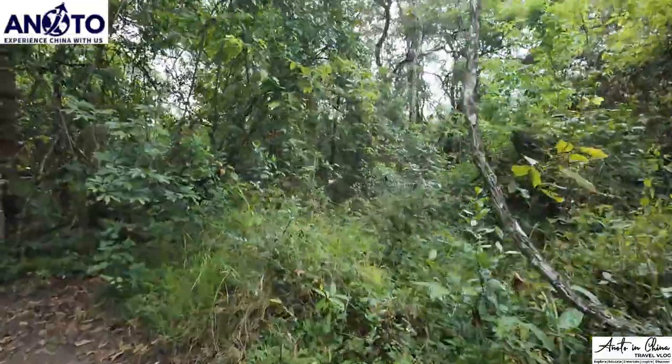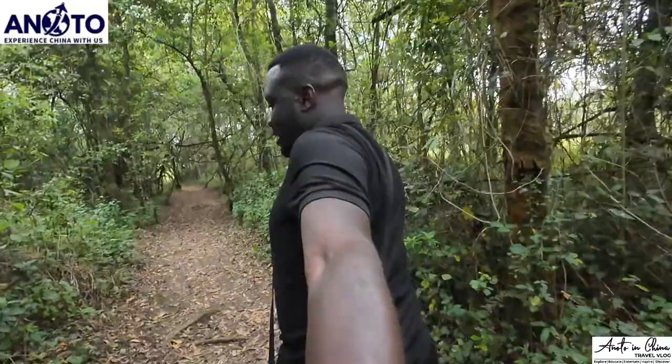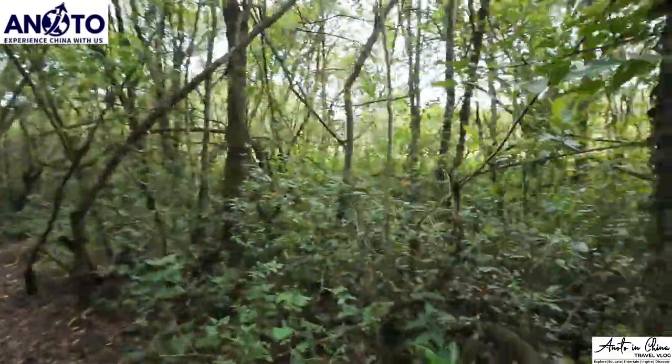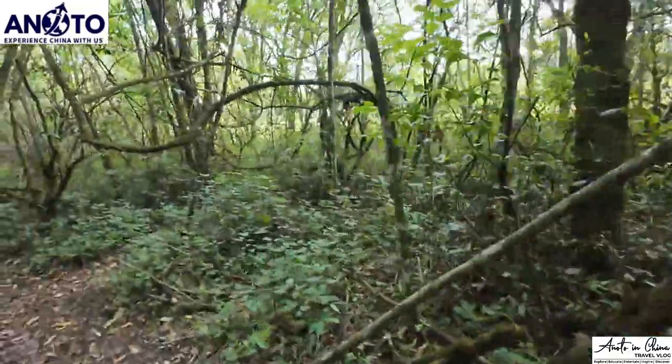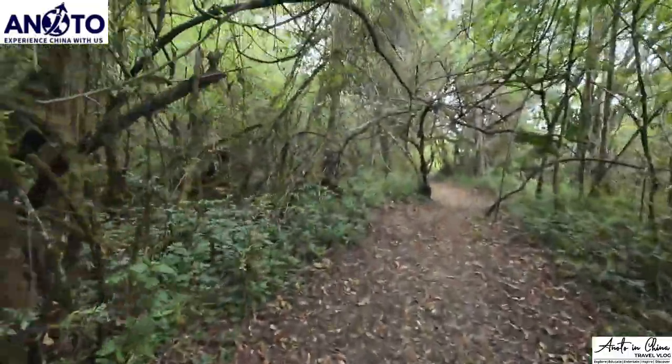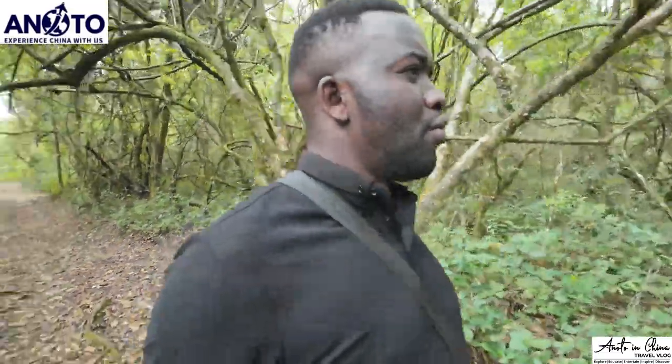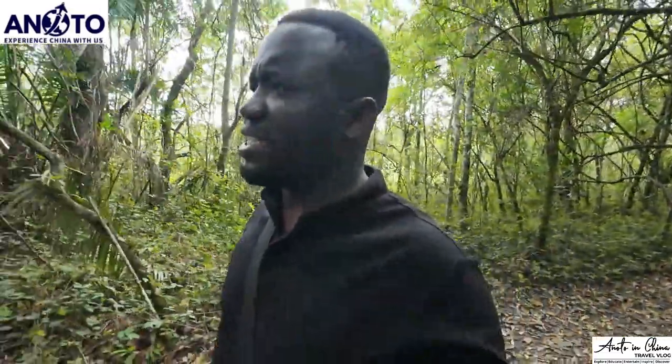But first, ladies and gentlemen, for those who are joining now, I'm in Saiwa Swamp National Park in Kitale, the smallest national park here in Kenya. And I'm having an amazing time here in Saiwa Swamp. At the same time, we are doing a brief analysis of the DJI Action 4.